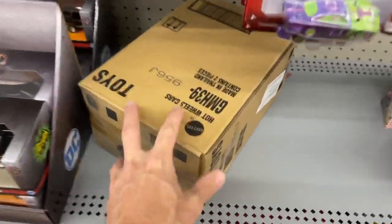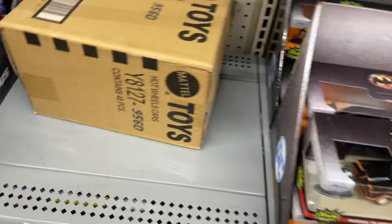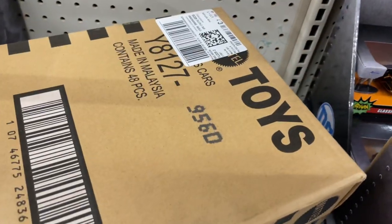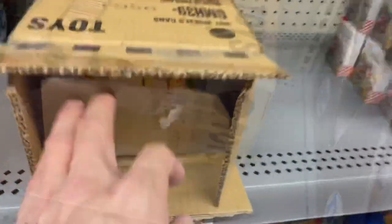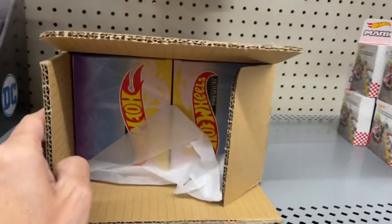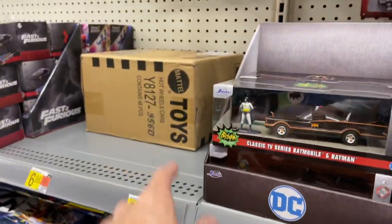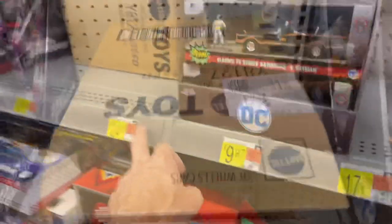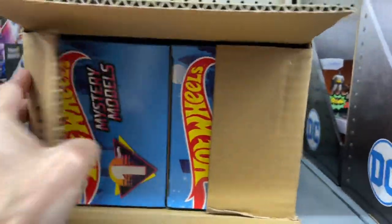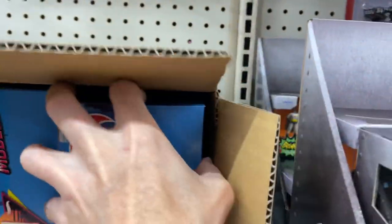All right, good news. I did find something. 956J, two pieces, some kind of box set. 956D, 48 pieces, mystery packs maybe? Oh man, yeah, it's the truck sets. We've seen them a bunch of times. The tag is here, that's where they go. Let's check those out and then I'll put those right here. Oh, this is great. Wow. All right, all right, all right.